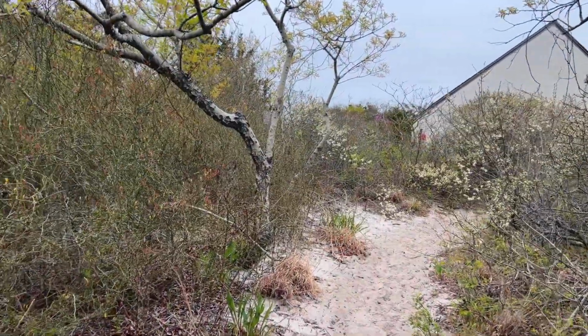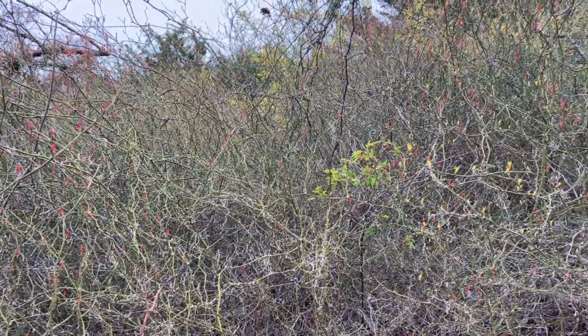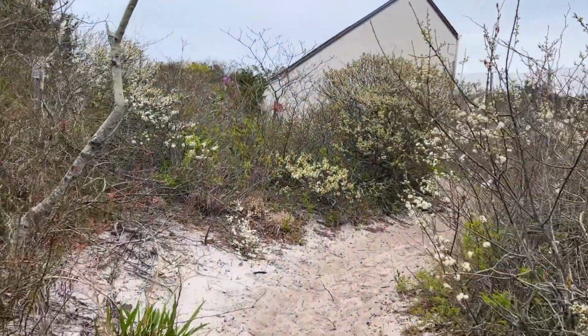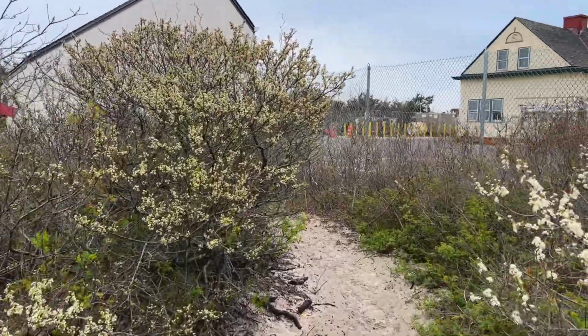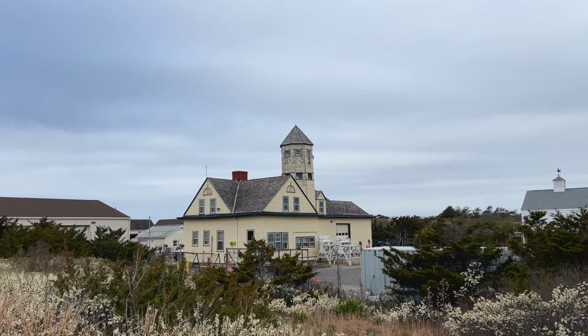I'm walking up a little trail toward the beach, but look at that. You see that? Those are all stickers. You would not want to go off this trail. That's brutal, man. Brutal. But it's kind of neat as you walk up this little path, you kind of see the side of the Coast Guard station again right here. Pretty cool for sure. It's a great view of it from the beach side.